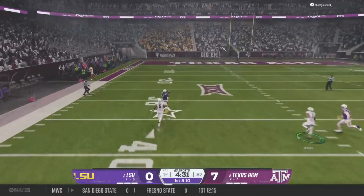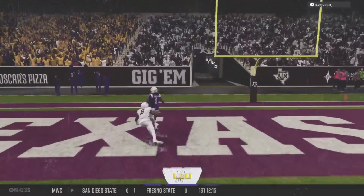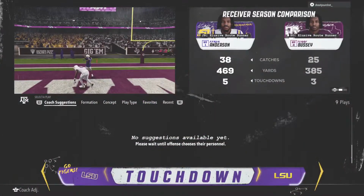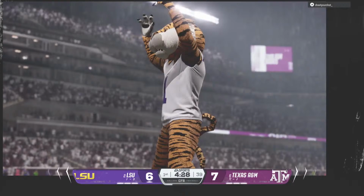Looking deep downfield to the left. Caught at the 30. Still running. Breaks clear over the middle. Can they catch him? All the way to the end zone. What a run. Touchdown, Tigers.